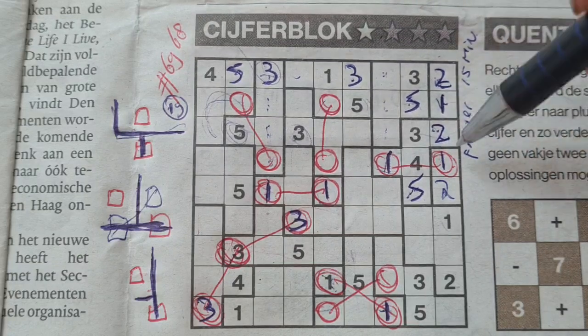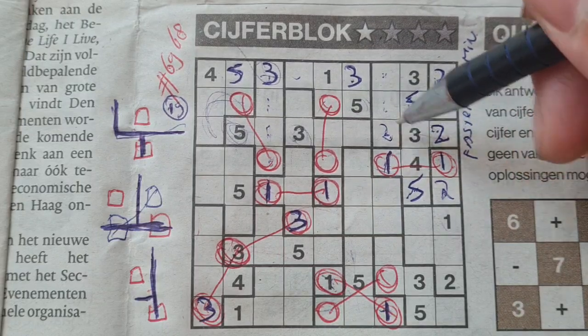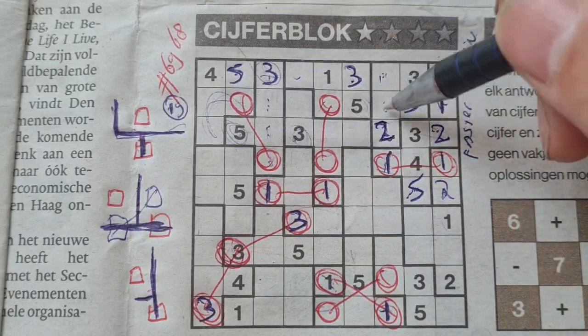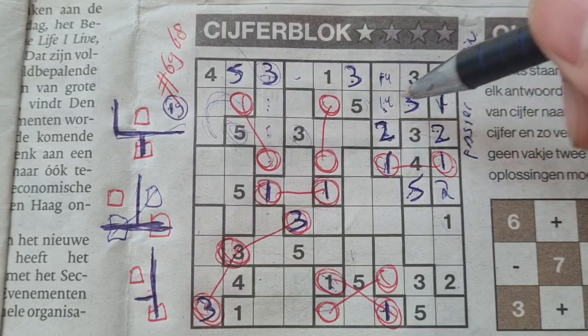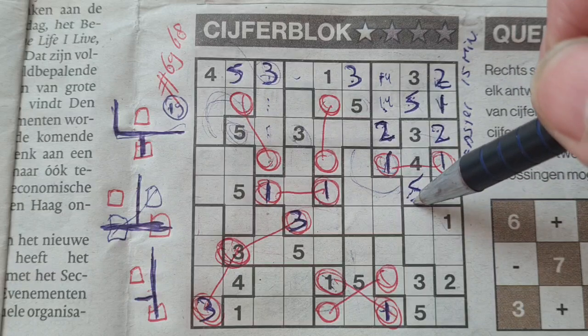goes there. I think this box should be a 2 because it can be 1, should be a 2, can be 3, can be 4, can be 5, yes definitely a 2. 2 numbers left in this area for numbers 1 and a 4, let me mark those, 1 and a 4, 1 and a 4.